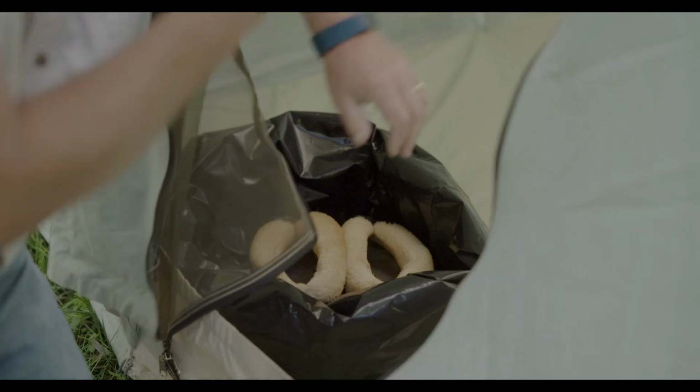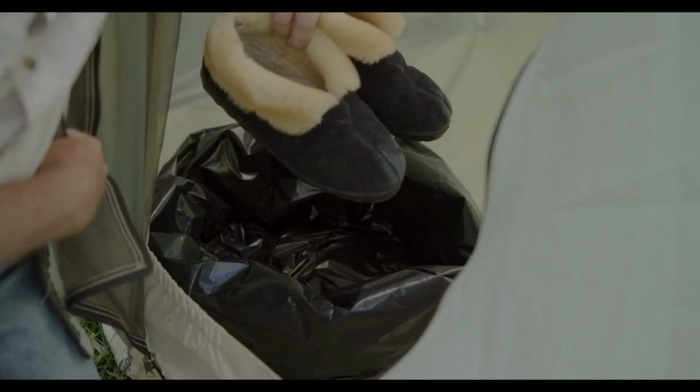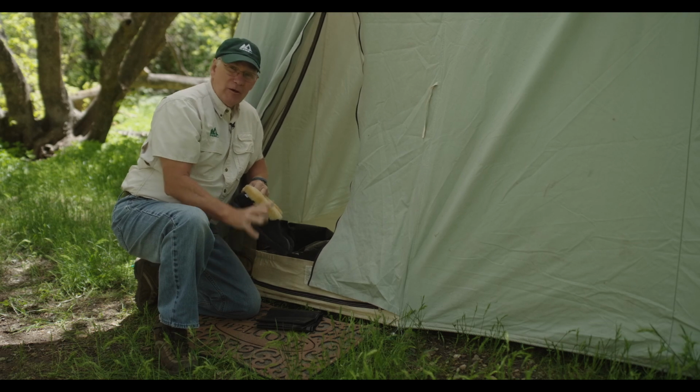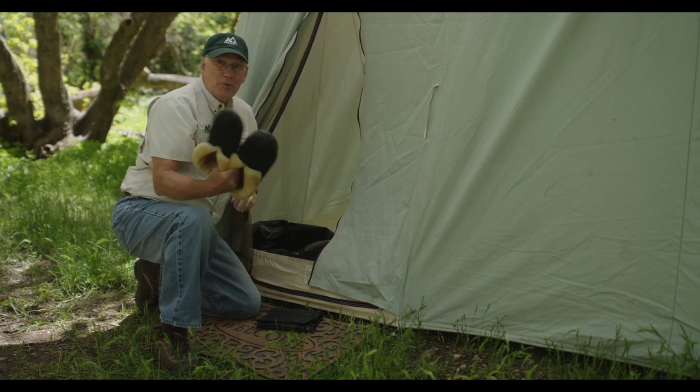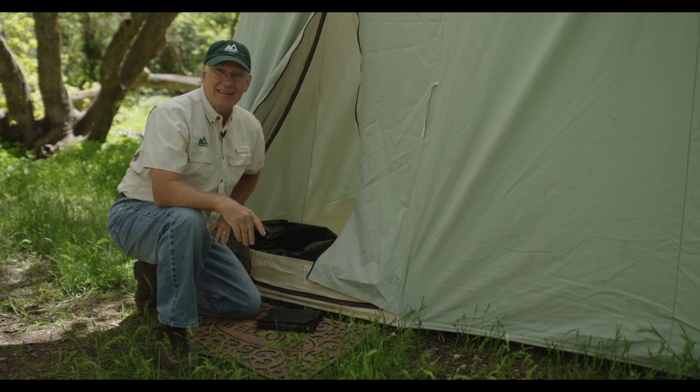I've got my garbage bag set there. I've got my pair of slippers, and so, cleaned off my shoes, put my shoes into the bag, put on my slippers that only go inside my tent, and you keep your tent nice and clean. I always bring along my solar panels just to keep my devices charged.